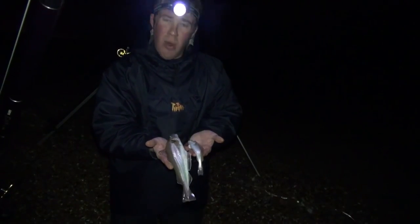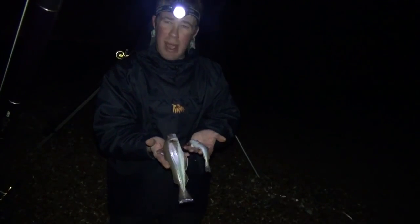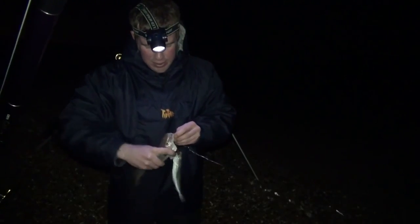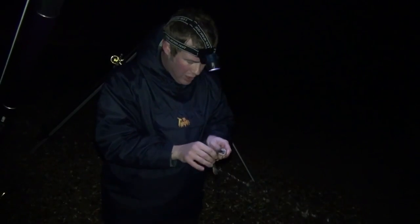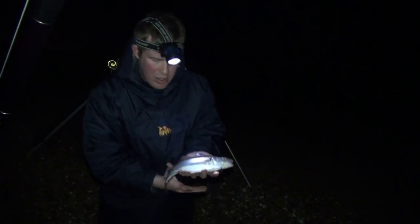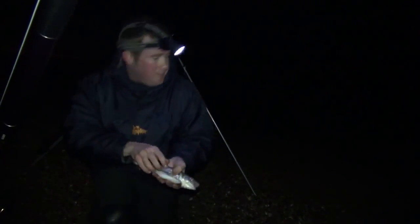But what we'll do is we'll get him unhooked, we'll get him back in the water, and we'll get another bait out. It really is grim out there now, but we can just about hold out okay, so we might give it another few chucks. You never know. But little and large, we'll get him back.